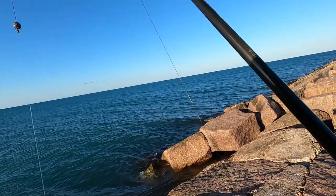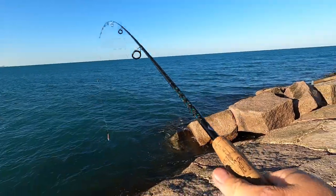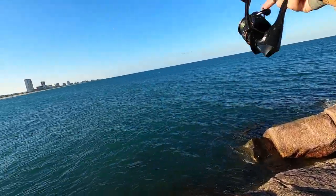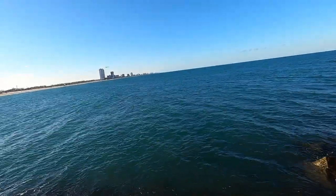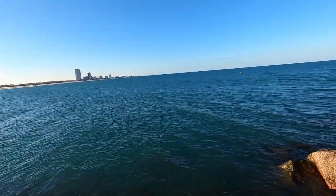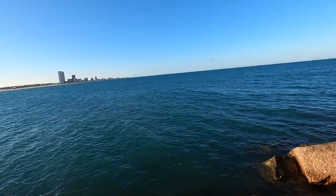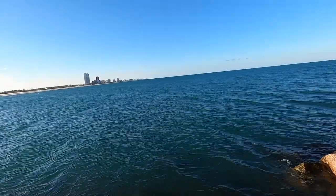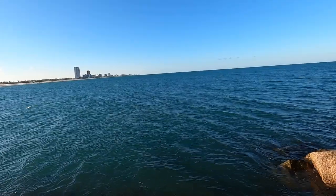All right, so I got stuck in a rock, lost my hook, put on a new hook, and we're switching to the mullet. Perch were ripping up that mullet real quick, so it's a little early in the day. Fishing usually gets good about 1 hour before sundown, and we're about 2 hours before sundown, so a little time to wait.